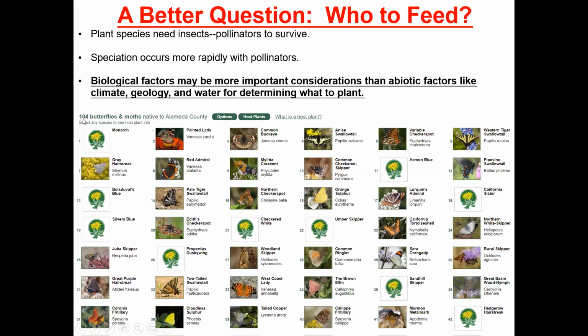And here in Alameda County, you can feed up to 104 species of butterflies and moths, and it shows what their host plants are. It tells you what those are, and so forth. So you'll have beautiful butterflies if you plant these plants and don't destroy the larva, which I'll tell you how not to do.